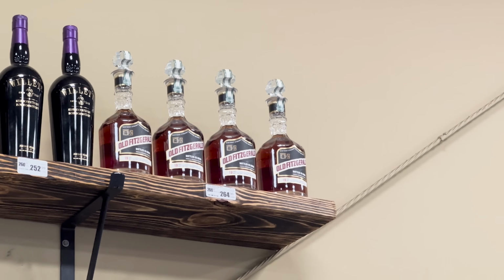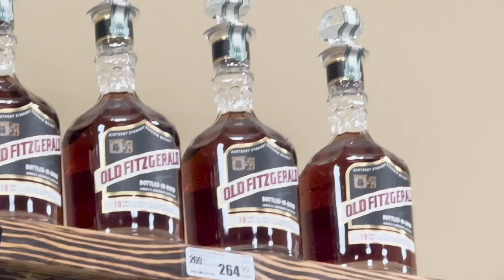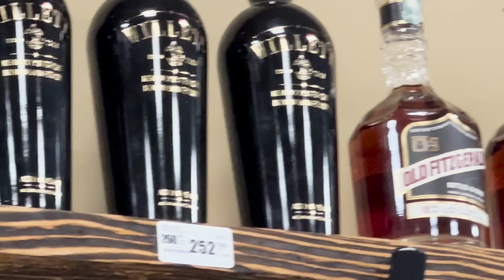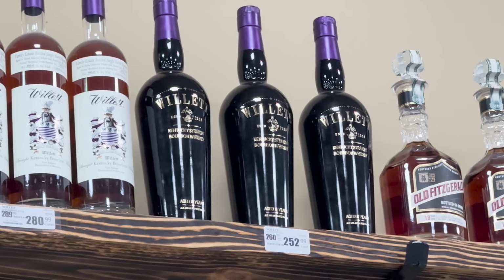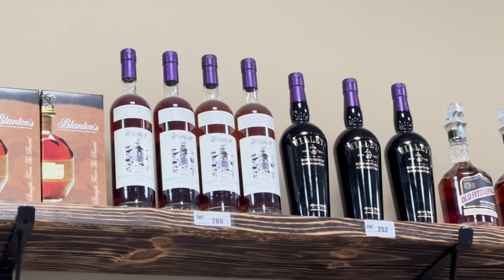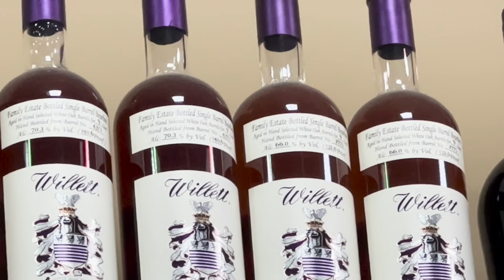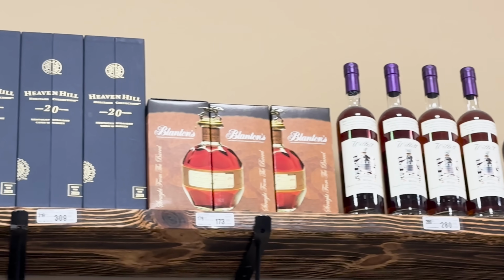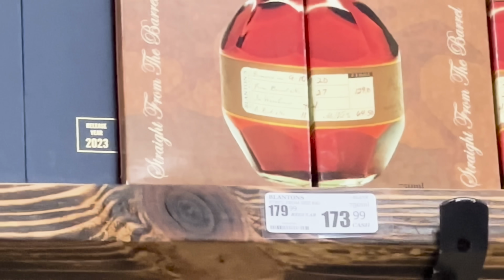Wow, look at these. They got the old Fitzgeralds up there, and those are the 19s. Check it out. The Willett Purple Top Weeded, the regular Willett Purple Tops, which I can't tell, those are 9 years. Oh wow, Blanton's straight from the barrel. Check that out.